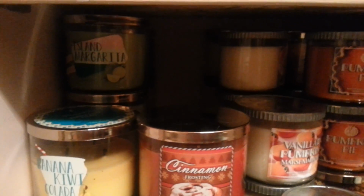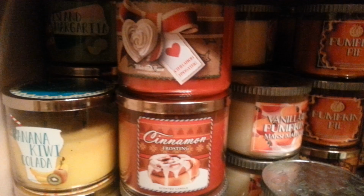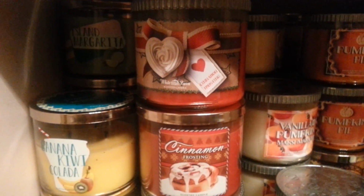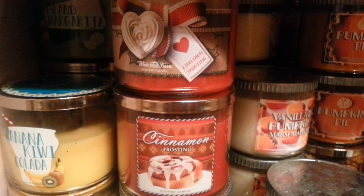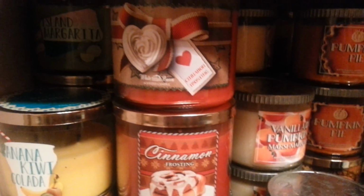It's really good, but I have a feeling it's going to be really strong and one that I can get sick of really easily. So that's why I haven't burned them yet, but it smells so good, you guys. It smells just like a Cinnabon, like really strong. It's not weak at all. It definitely gives you a lot of scent. I'm almost afraid to burn it because I think it might be overwhelming.